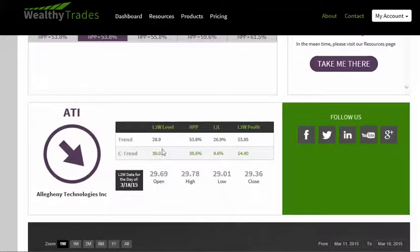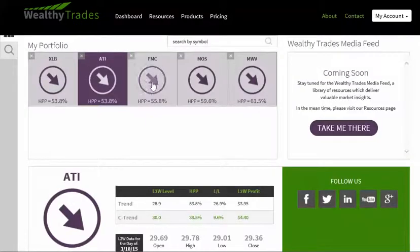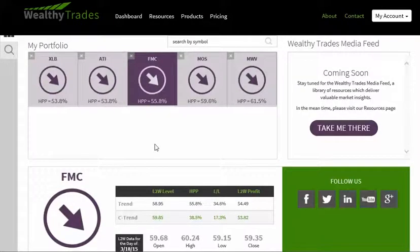So short at 30. Also, on the trend side, half the time that it hits it, it closes below, plus it makes a profit. So that's a good area to short, and shorting at the open. So therefore, we've got 3 entries on ATI. Short at the open, short at $30, and short at $28.90. And hold it until the end of the day, close it at the end of the day. ATI is a phenomenal shorting opportunity.